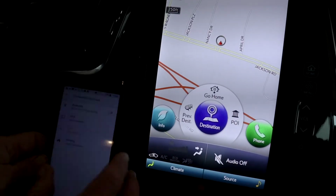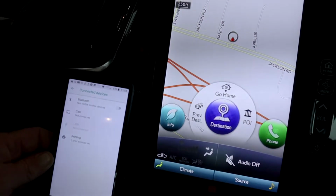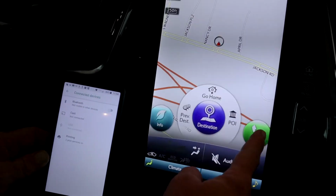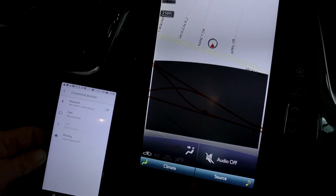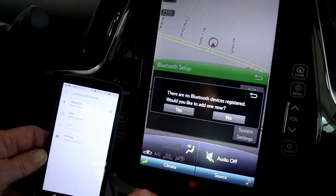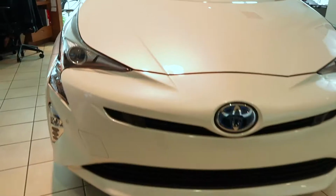One of the things I love most about a Toyota is that they're super intuitive and easy to use even when you have a lot of technology. I'm just going to show you how to pair your phone today. You want to make sure that the Bluetooth is turned on your phone, and you're just going to follow the instructions and add the phone.